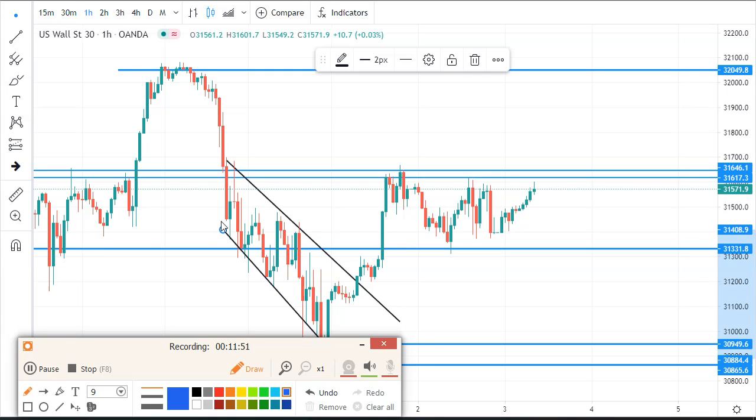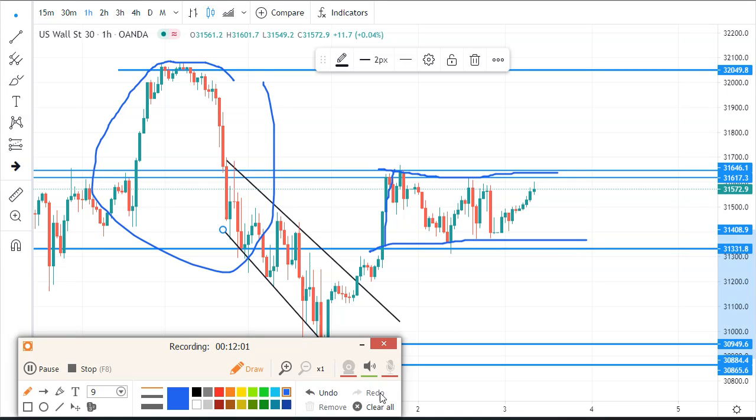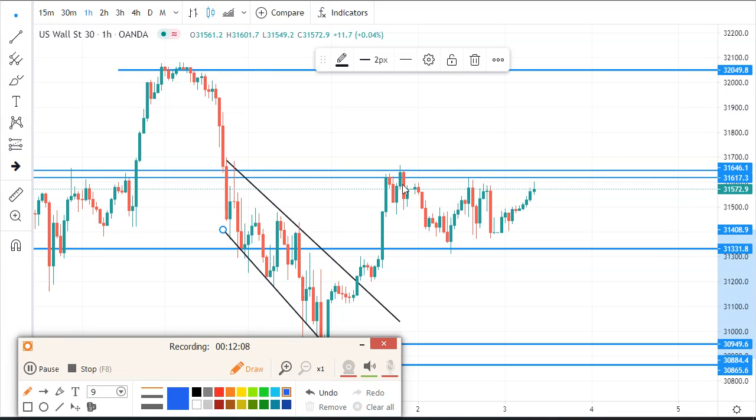So after this crazy move, you can see the market is back to normal. Obviously, this is a consolidation. It's ranging. The market is just going up and down. You can see the market broke from this point, and we have 1, 2, 3, 4, 5 candles, all of them 1 hour candlesticks. It means the market was just playing around here. The market was just rejecting. So this is a resistance.